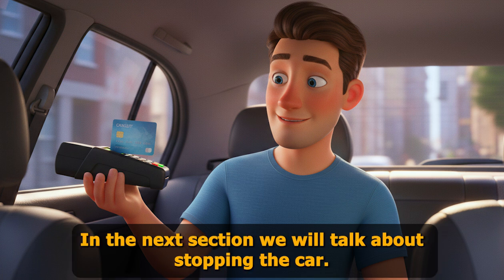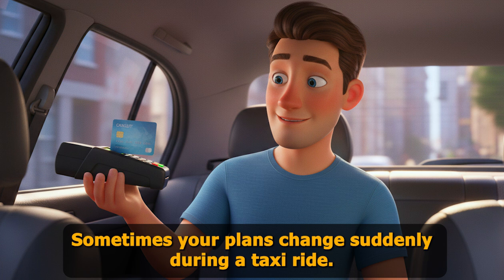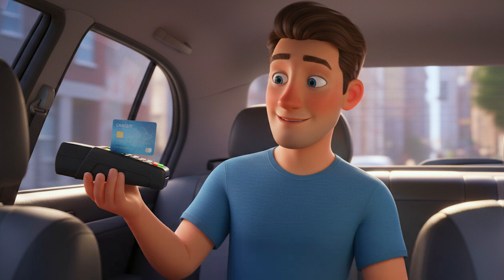In the next section, we will talk about stopping the car. Let us move forward to learn more useful expressions. Sometimes your plans change suddenly during a taxi ride. You might need to stop at a different place first. Let us practice how to change your destination politely.